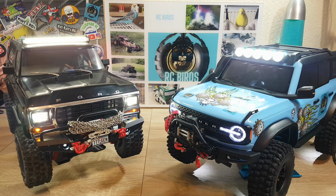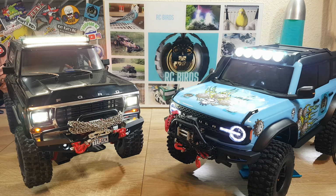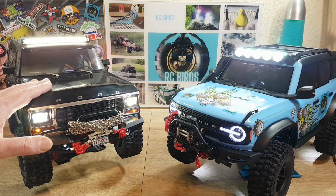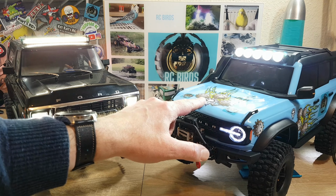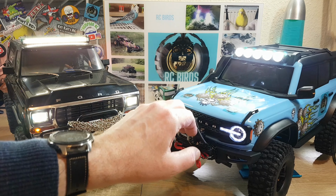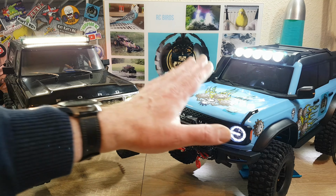Both cars are great, that's for sure. Both are completely ball raced. Both have portal axles, and both cars have four-wheel drive. The price of a TRX4, and I don't speak about the sport version, is around 500 to 600 euros. This car comes around 265 euros, which is half of the TRX4. So why, besides the price, should I buy a Beluga?